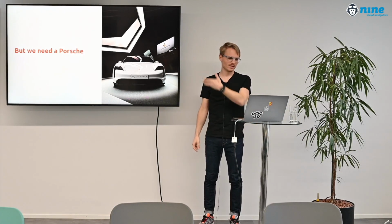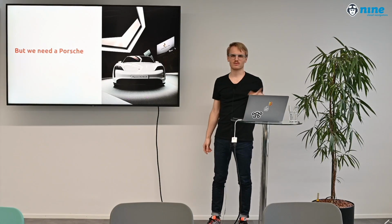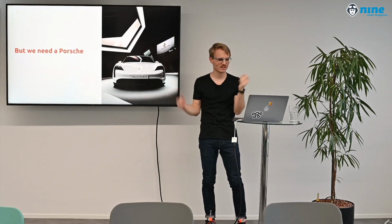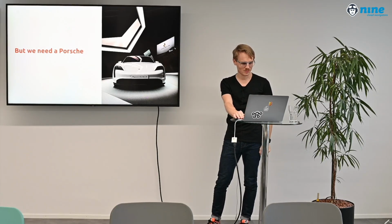So I use the Porsche Taycan here, not because I'm a fan of it, but I just looked up the comparison right now. I think it's faster than the Tesla, so it could also be a Tesla. So if you like a Tesla, you can just imagine a Tesla here. I just want to use an electric car for environmental reasons.